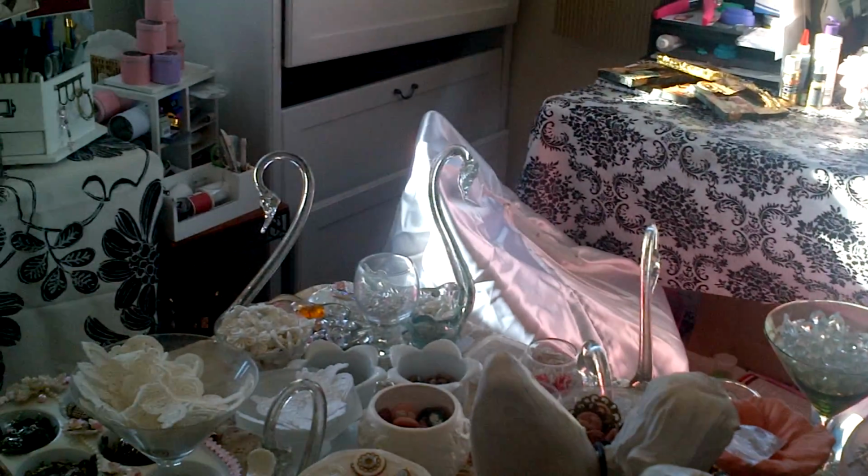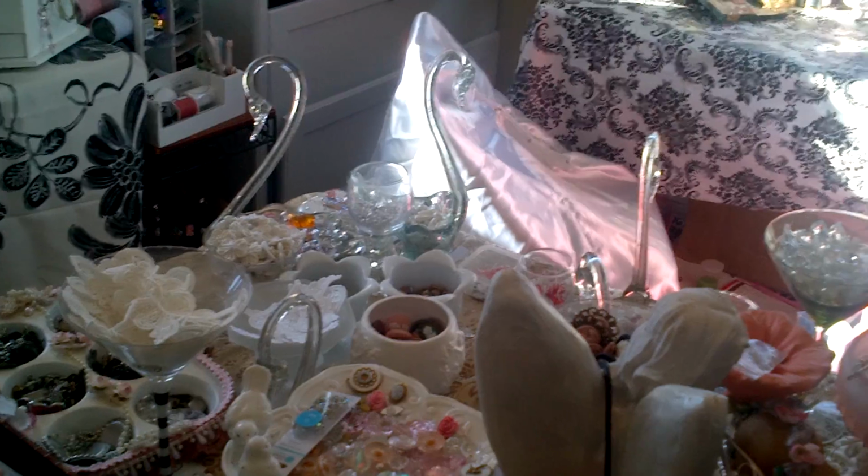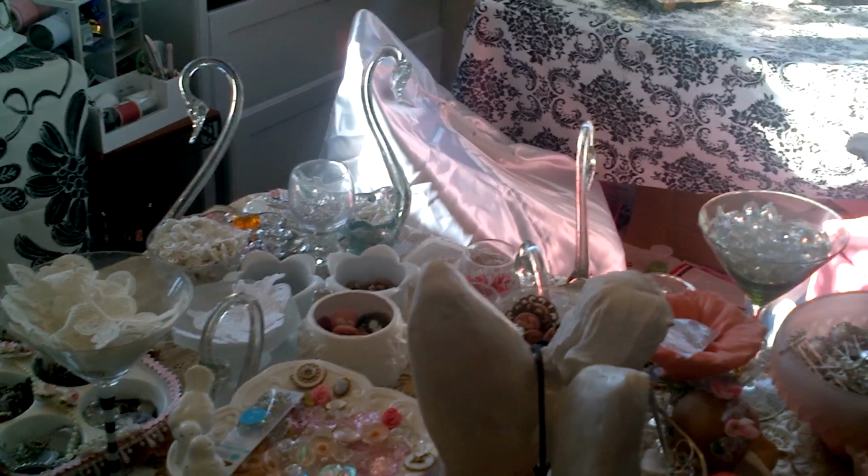So this is it, guys. I feel like I don't have enough space and that I need a bigger room, but I'm making it work with what I have.